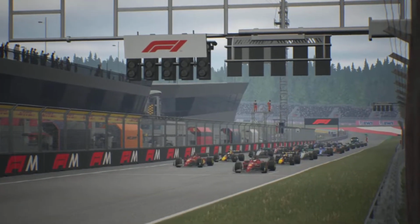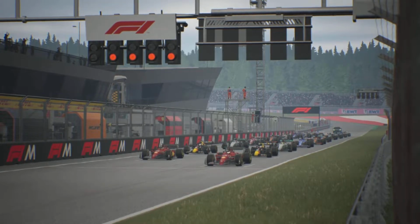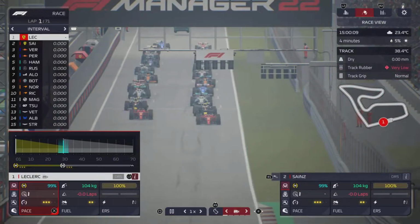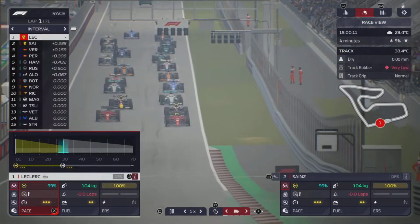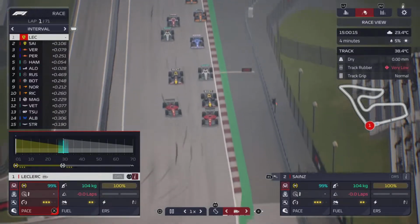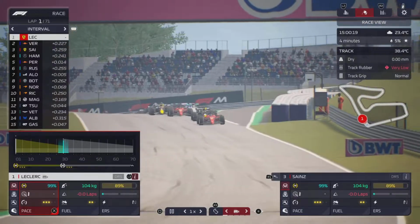Everything's been building to this. It's the race we've all been waiting for. It's the Austrian Grand Prix. And it's lights out, and away we go. Pretty steady start underway from the two Ferraris. Sainz leading away from that. Okay, never mind. Verstappen getting past in the first corner from Sainz.